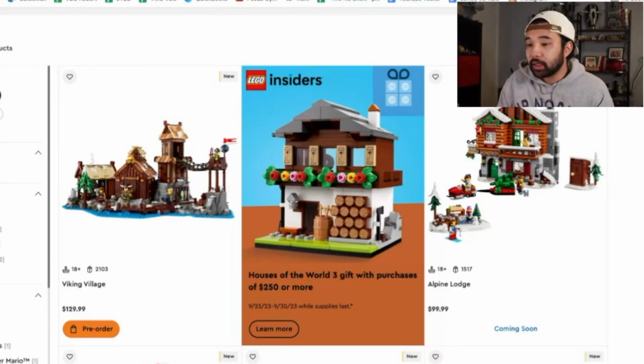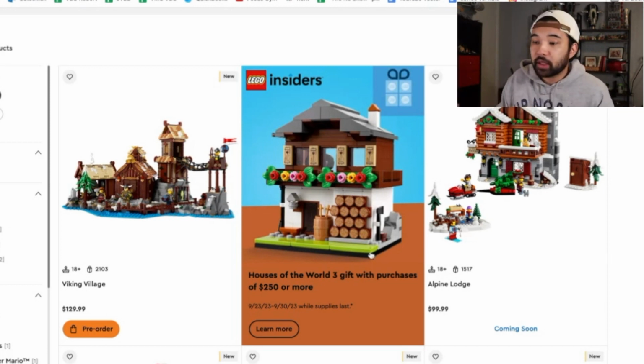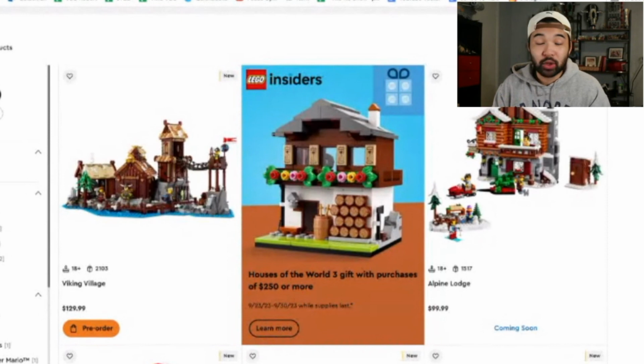You can also see on the LEGO website that currently through the month of September, there is the Houses of the World 3 gift with purchase of $250 or more. I got to see this at the LEGO store this past week. It's a really, really awesome build. Obviously you have these wood logs in the front here. The second floor is pretty funny. There's a little bed, and then there's also a bench press, which is that little circle right there. That's one of the plates on the bench press. So that's pretty cool. $250 is pretty steep.